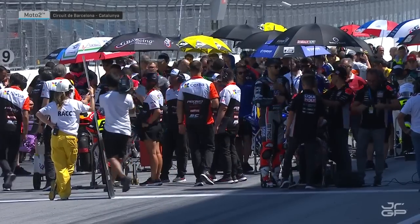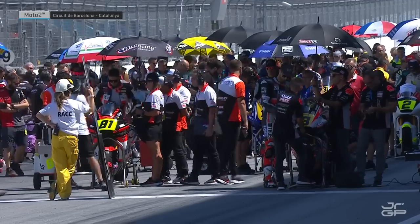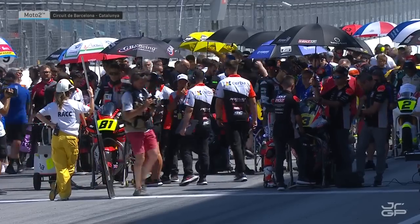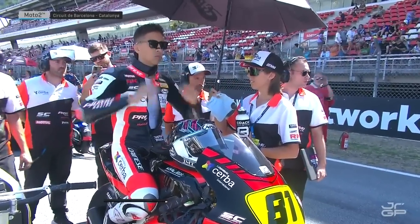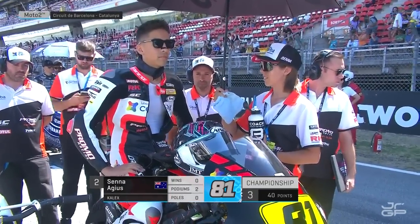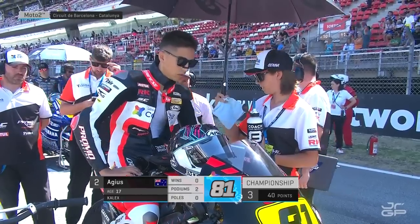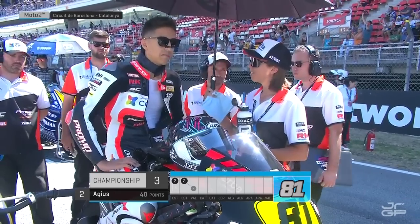Yeah, it does. As you can see there, number 81, just to the left of Lucas Tulovic, Senna Agius, certainly doing an incredible job this year. I mean, he's come up to Moto2 from Moto3, where last year he struggled, but as you can see him there, he is a slightly bigger chap, so he just kind of slots onto this Moto2 bike perfectly, and it just seems to gel extremely well. Of course, we know Australians do lots and lots of dirt track back home.